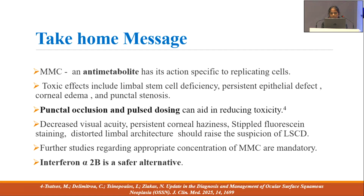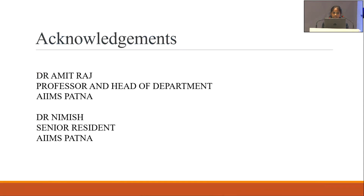Take-home points: MMC, an anti-metabolite, has its action specific to the replicating cells. This has also led to its toxic effects such as LSCD and persistent epithelial defect. Punctal occlusion and pulse dosing can aid in reducing the toxicity, and further studies regarding the appropriate concentration of MMC in suspected individuals are mandatory. Interferon alpha 2b is a safer alternative with lesser side effects.